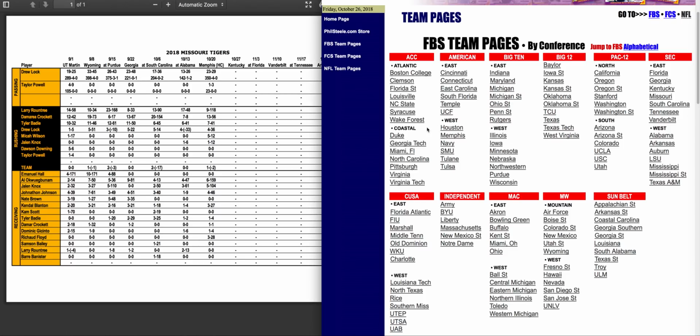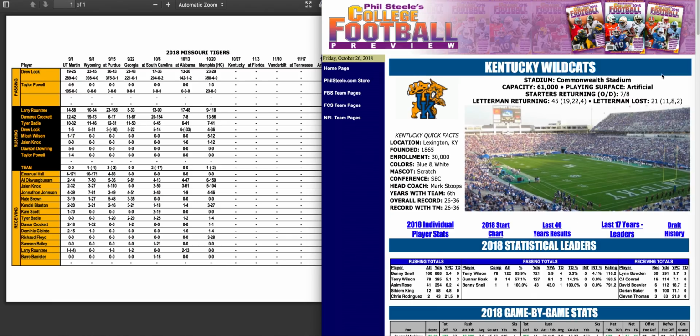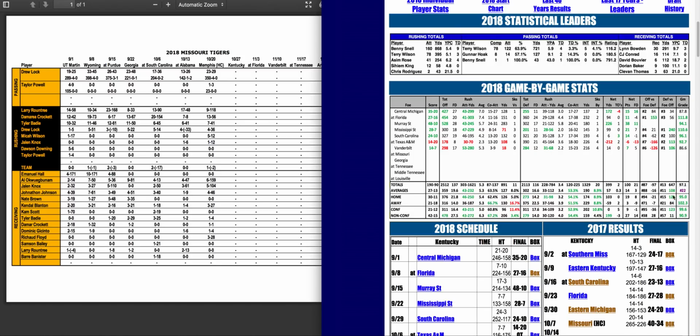And this just in, Kentucky's going to make a bowl game. And Kentucky's actually got a pretty good defense. Let's take a look at Kentucky's defense this year. They are holding opponents to 108 yards below their season average. That's number 11 in the country. Look at the numbers they got here.